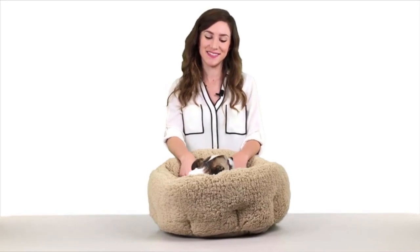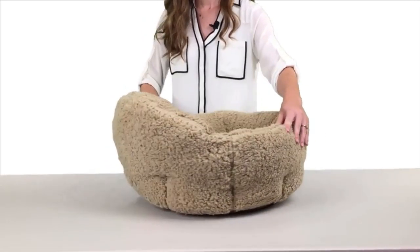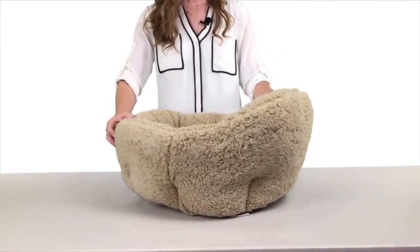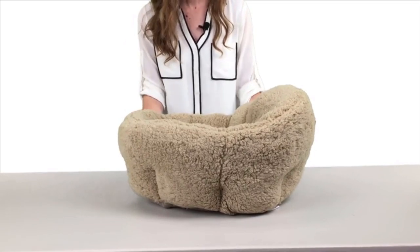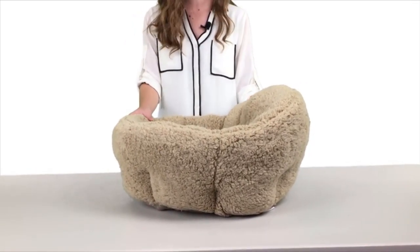Hi, my name is Emily, and this is the Deep Dish in Sherpa from Best Friends by Sheri. The Deep Dish is one cool, innovative bed that provides the ultimate snuggling experience.